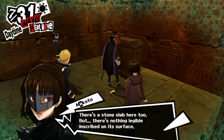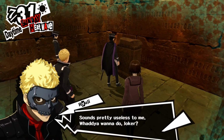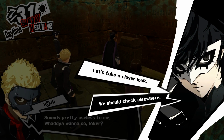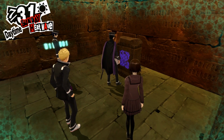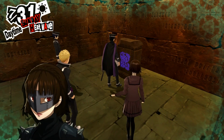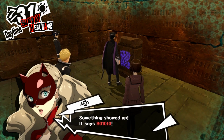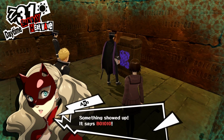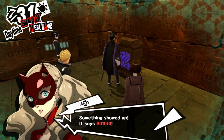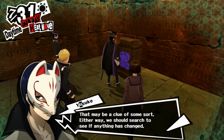There's a stone slab here too, but there's nothing legible inscribed on its surface. Sounds pretty useless to me. What do you want to do, Joker? Take a closer look. Okay, there we go. Oh, it's shining! The devices controlling the mural seem to react in a similar fashion. Hey, look at this! Something showed up. It says B01010. That may be a clue of some sort. Either way, we should search to see if anything has changed.